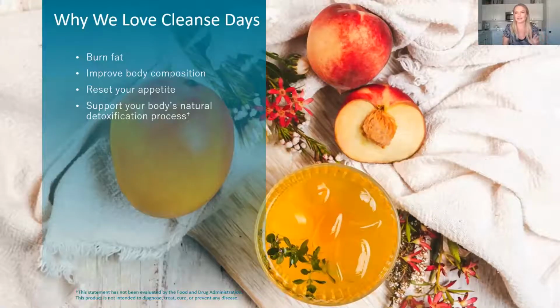So, why we love cleanse days. Cleanse days here at Isogenics typically fall in line with some of our weight loss systems. That is because one of the happy side effects of abstaining from eating full meals, really following a fasting protocol, is weight loss. But more importantly, it is fat loss. On a fasting day, your body relies on stored energy while fasting. Amazing. When you are losing weight, you really want to make sure that what you're losing is fat. And that brings us to our next point.